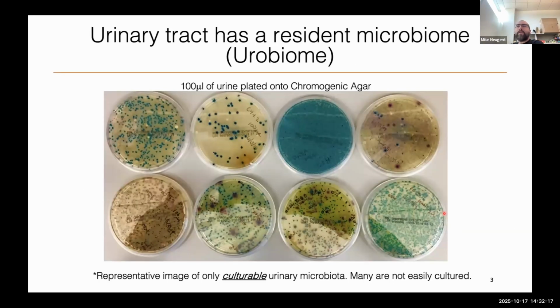The urinary tract has a resident microbiome. We don't need to really go over that too much here. It's why we're all convened. You know, we work a lot with this: this is just chromogenic agar plating 100 microliters of urine, and we can get a bunch of pretty colonies on it. But we're beginning now to recognize that the urobiome is something that we need to consider in the management, particularly of recurrent UTI.